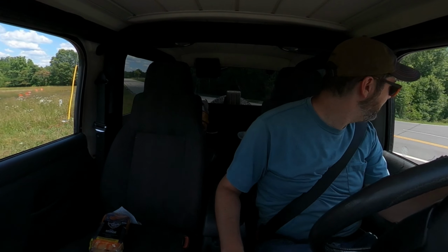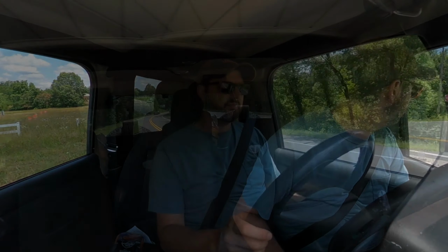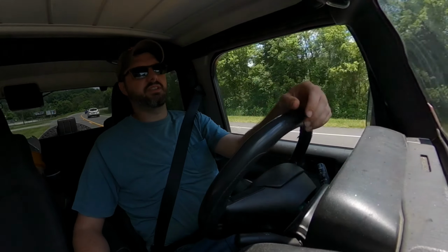As you can see, we now have a hardtop on. Super excited about it. I've actually been driving around with it for about 2 or 3 days, and I absolutely love it. Now we are going 55 miles per hour with a hardtop, and I can tell you right now, it's so much quieter.